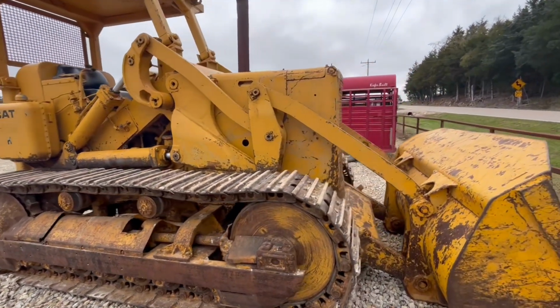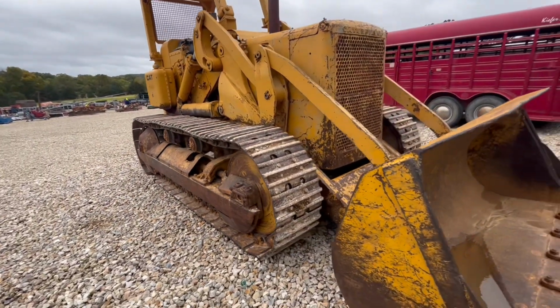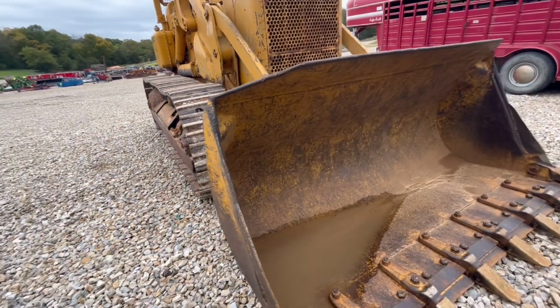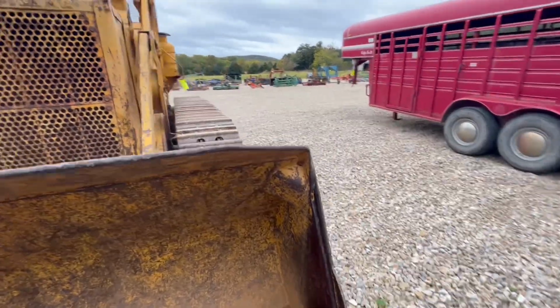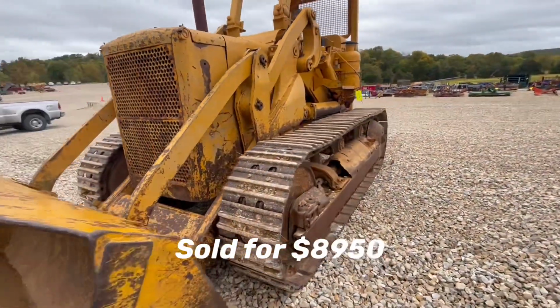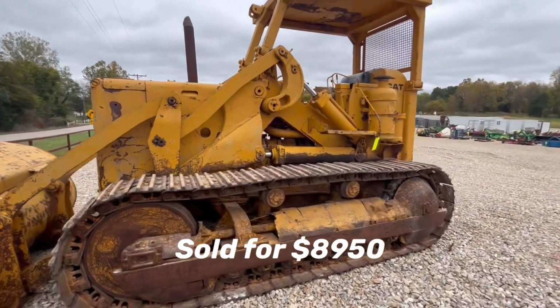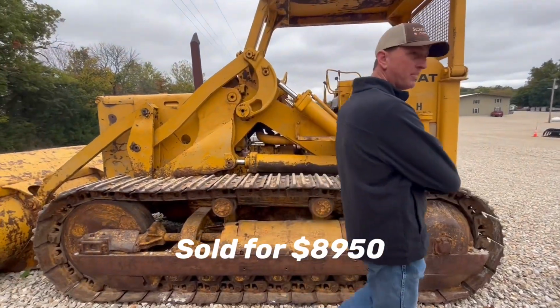Undercarriage is getting a little thin on it. It's definitely not shot, but the undercarriage is just getting thin, but the little crawler just runs really good. It fires right up. It's not got a bunch of oil pouring out of it or anything. It's a pretty dry machine, and steers good, starts good. Just a pretty nice rig. Older machine, but really good shape.